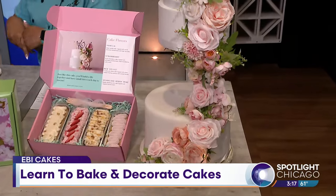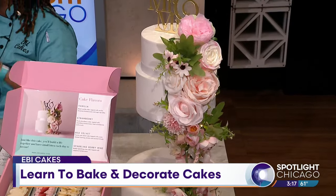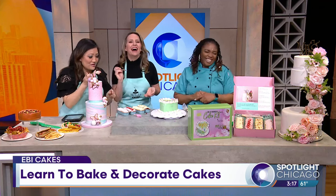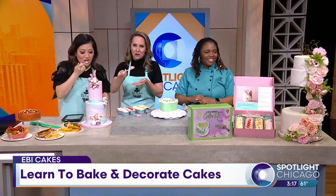That was delicious. So that's the strawberry. This is the basic vanilla, and then that last one is lemon with raspberry buttercream. There is nothing basic about that. So delicious, absolutely beautiful. I thank your daughter for having that birthday and making the cake.